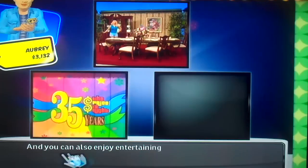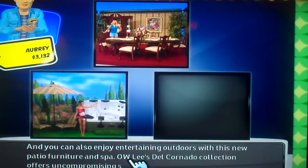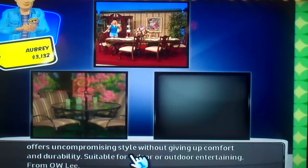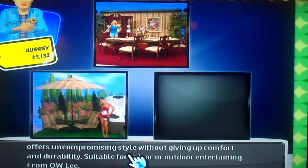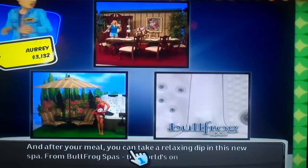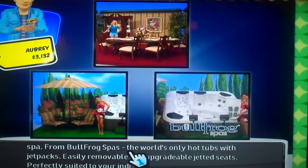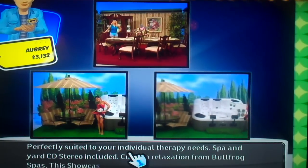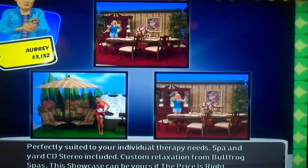And you can also enjoy entertaining outdoors with this new patio furniture and spa. O.W. Lee's Del Coronado collection offers uncompromising style without giving up comfort and durability. Suitable for indoor or outdoor entertaining from O.W. Lee. And after your meal, you can take a relaxing dip in this new spa. From Bullfrog Spas, the world's only hot tubs with jetpacks, easily removable and upgradable jetted seats perfectly suited to your individual therapy needs. Spa and yard CD stereo included, custom relaxation from Bullfrog Spas. This showcase can be yours if the price is right.